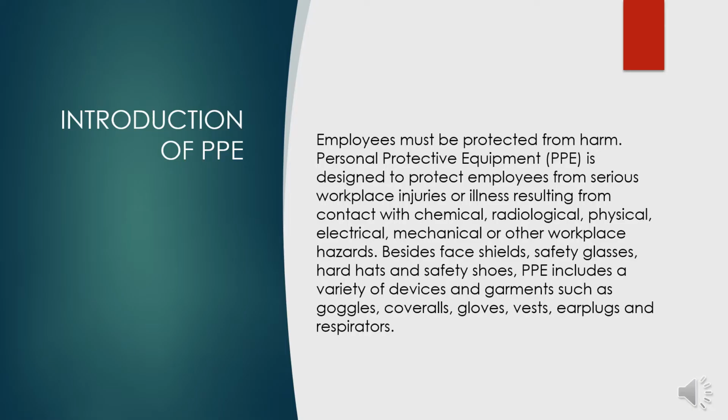Introduction. Employees must be protected from harm. Personal protective equipment is designed to protect employees from serious workplace injuries or illness from contact with chemical, radiological, physical, electrical, mechanical, and other workplace hazards. Besides face shields, safety glasses, hard hats, and safety shoes, PPE includes a variety of devices and garments such as goggles, coveralls, gloves, vests, earplugs, and respirators.